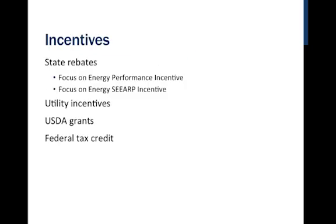And then we have incentives that are going to be available, and this depends on where you live, what state you're in, what country you're in, and do you have any utility-based incentives. In Wisconsin, our incentives are always changing. They change from month to month and year to year, and all states are generally the same.